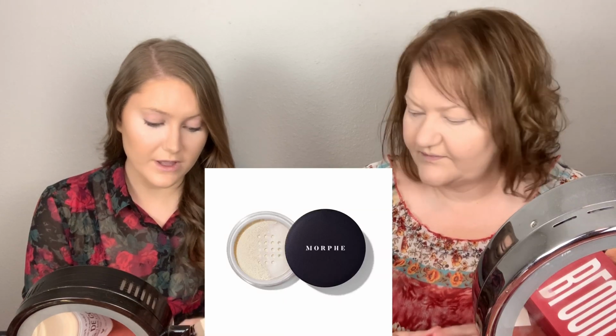But before I actually do that, I'm going to mention the powders that we're going to be putting against each other, just because I want to be able to set immediately, so there is no creasing. So we have the Morphe Bake and Set setting powder, and we bought this especially for the video. So we've never tried it. We don't know how it's gonna work. We don't know if it's gonna have flashback or any of that stuff.